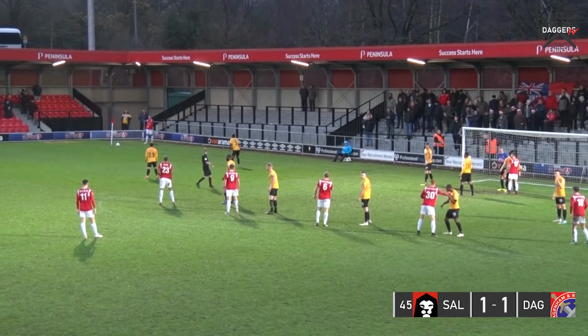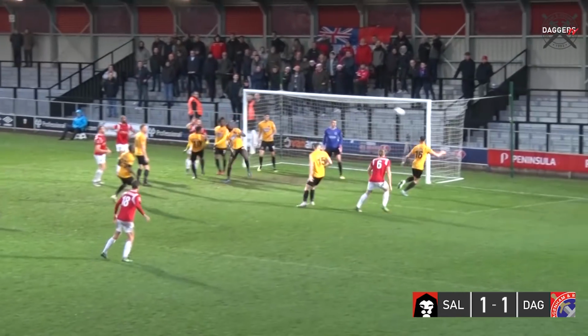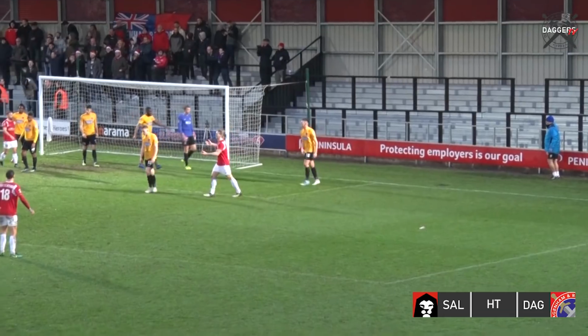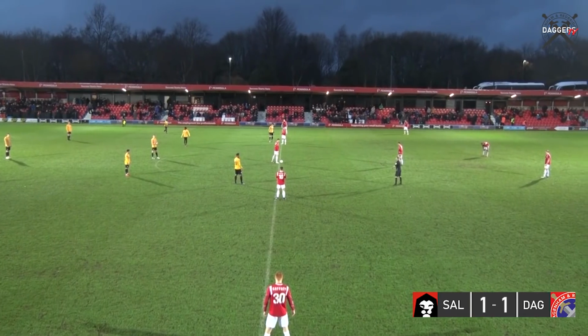Another corner. These corners are causing Dagenham problems. They line up on the edge of the box. It's another decent ball. It's headed towards goal. It came off a Dagenham man, but it won't be time to take it, because the half-time whistle goes here. The time, Salford will kick off.